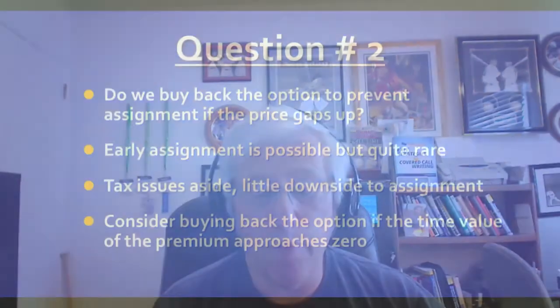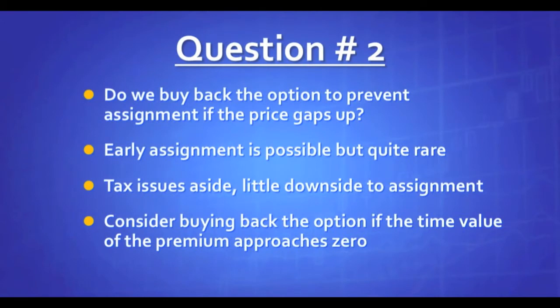Let's take a look at your second question. And your second question is, do we buy back the option to prevent assignment if the price moves way up? Well, early assignment, meaning prior to expiration Friday, is very rare. It's possible, and usually when it does occur, it occurs when there's a dividend distribution prior to the expiration. But assuming that there is no dividend, it's very unlikely that your shares will be sold prior to expiration Friday.